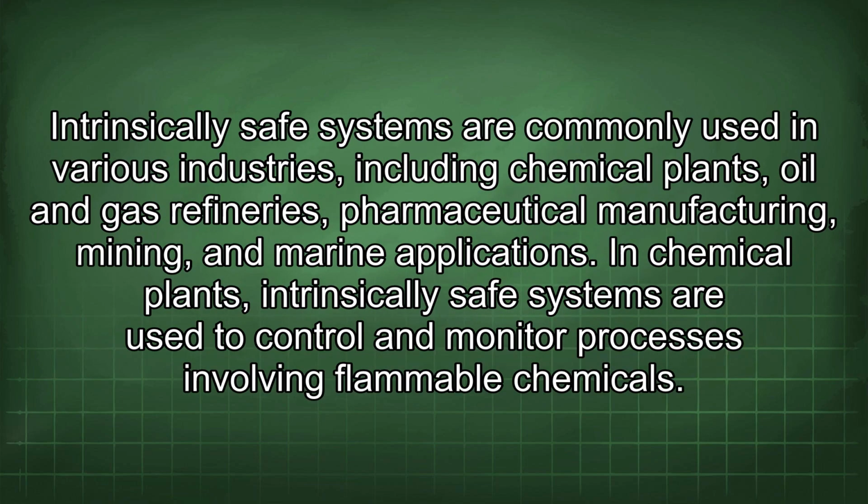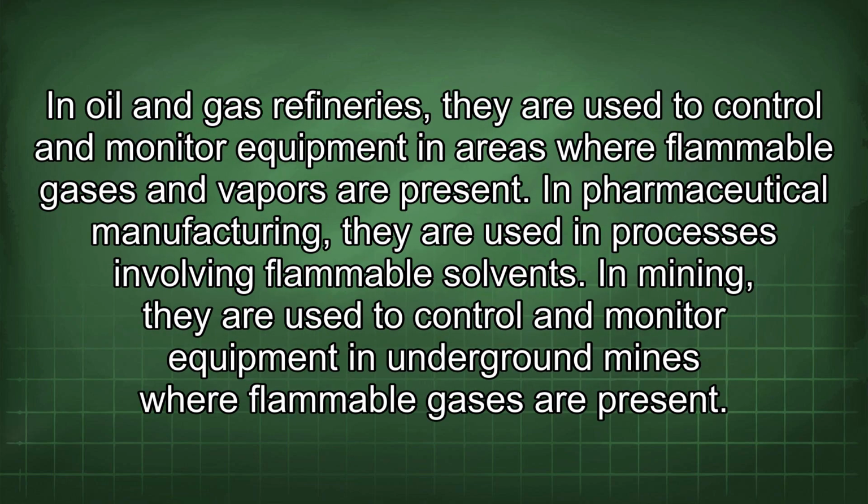Intrinsically safe systems are commonly used in various industries, including chemical plants, oil and gas refineries, pharmaceutical manufacturing, mining, and marine applications. In chemical plants, intrinsically safe systems are used to control and monitor processes involving flammable chemicals. In oil and gas refineries, they are used to control and monitor equipment in areas where flammable gases and vapors are present.